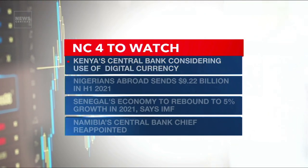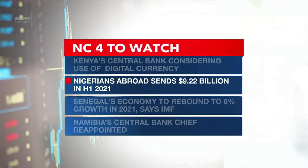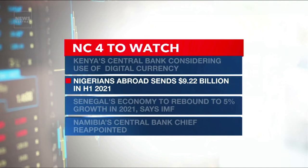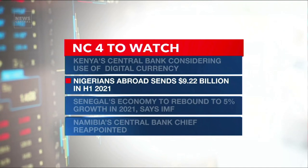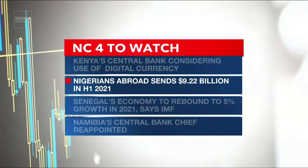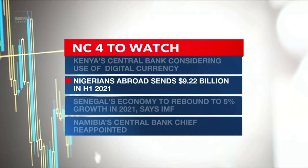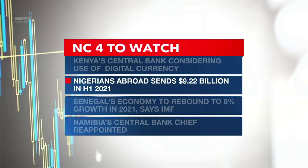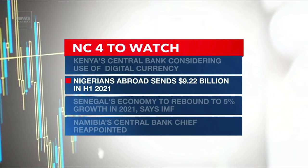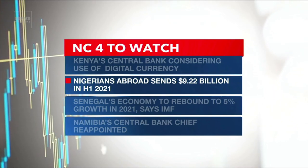use of cryptocurrencies. Diaspora remittances into Nigeria increased by 15.6% quarter on quarter to $9.22 billion in the first half of 2021, compared to $9.02 billion recorded in the same period of 2020. The Central Bank of Nigeria says the increase follows the continuation of the Naira for Dollar initiative. This rewards recipients with 5 Naira for every $1 they receive from licensed international money transfer operators and commercial banks.